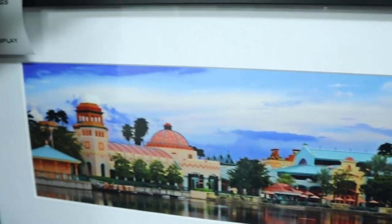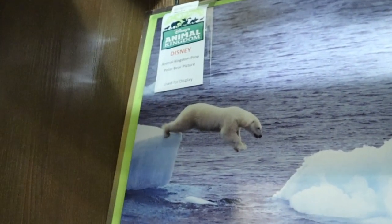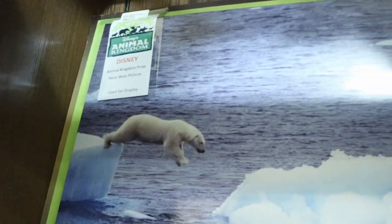We got Coronado Springs framed art. This is $65. That's not a bad deal at all. That's really cool. We have Animal Kingdom prop polar bear picture. That is $95.